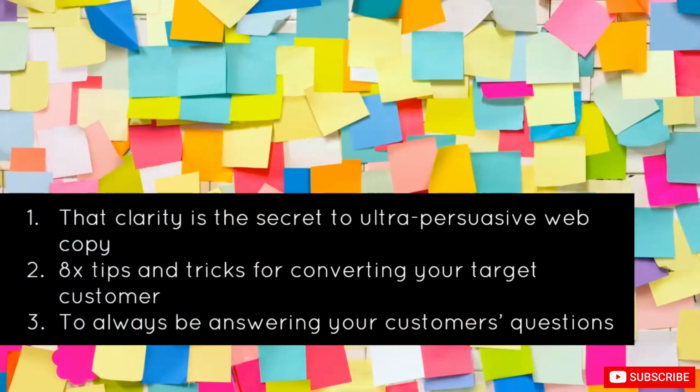Okay, let's quickly wrap up this lecture on web copy with a quick summary. You've learned that clarity is the secret to ultra persuasive web copy. You've learned 8 tips and tricks for converting your target customer, and you've learned to always be answering your customers' questions.